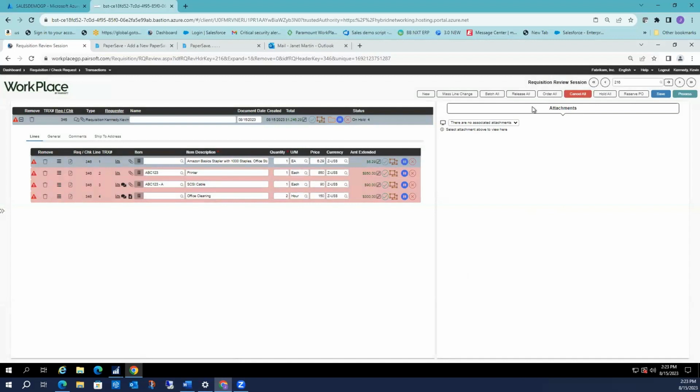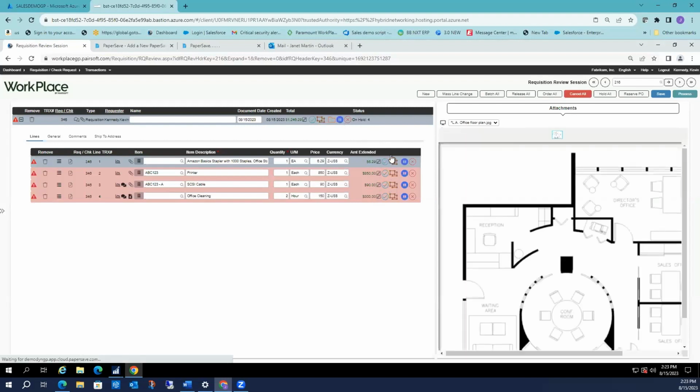Now with GP, and with BC, I should say as well, when I do an order all, I'm saying I want to order everything here. I'm actually on this one. I'm going to go back and I'm going to hold this one. Maybe I need to go ask that user some additional information. They haven't gotten back with me. I'm not going to create the PO yet. And then I'm going to simply process.